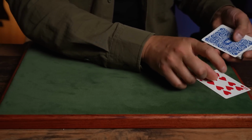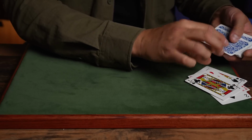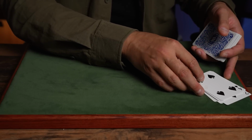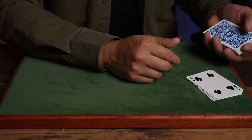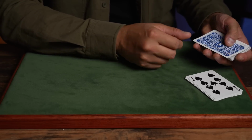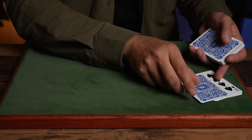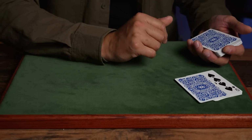I say, look, I'm going to deal some cards face up on the table, and at any point I want you to stop. So I've dealt quite a few there, and try and keep the pile nice and neat if you can. It doesn't matter, but it does help. And so you say to them, at any point you can stop, and the next card that's face down, we're going to mark it and leave it sticking out just like that.